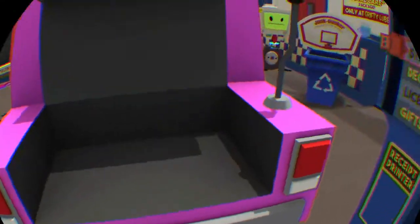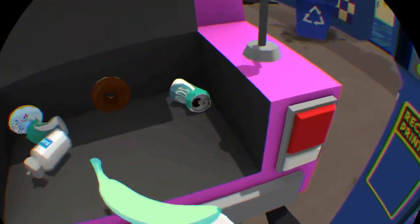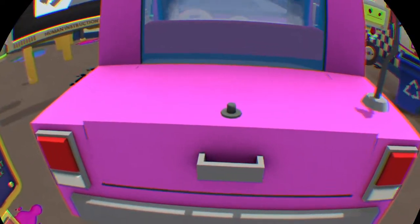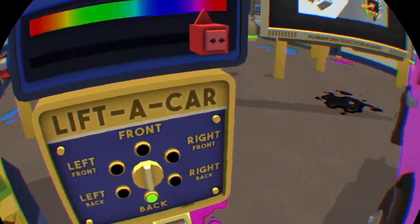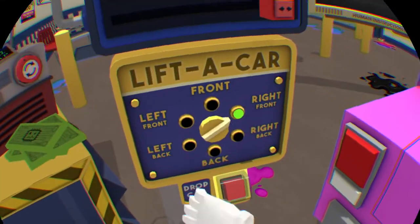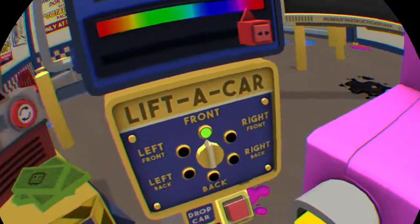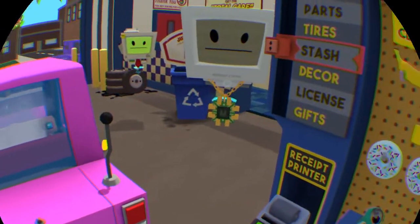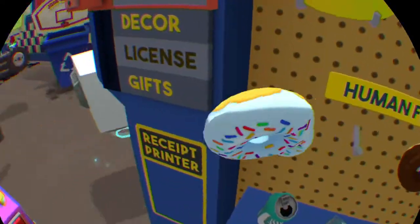Yo, my hood's looking empty. You gotta help me spice it up with some custom bling. Nice! This thing is looking seriously sick! What is this? A bill? I'll get my dad to take care of this.